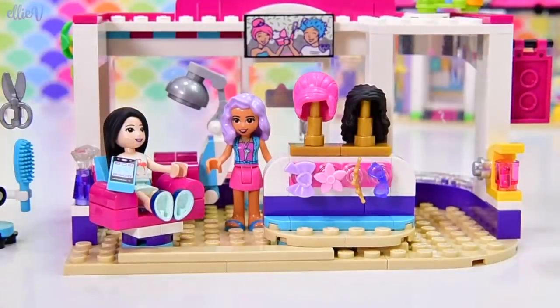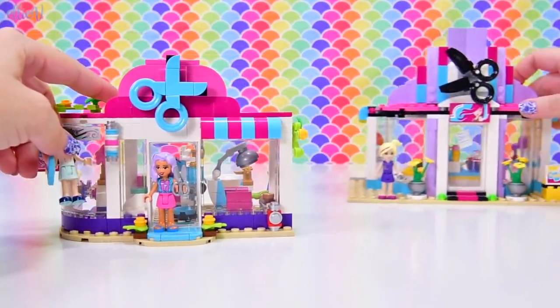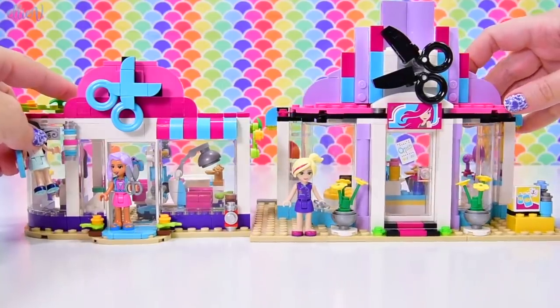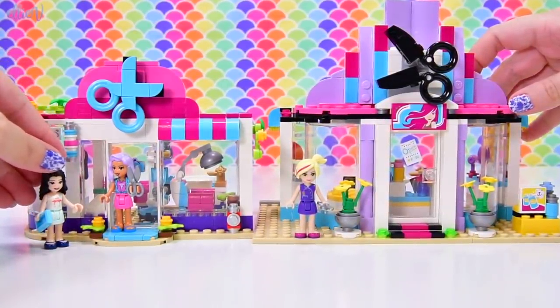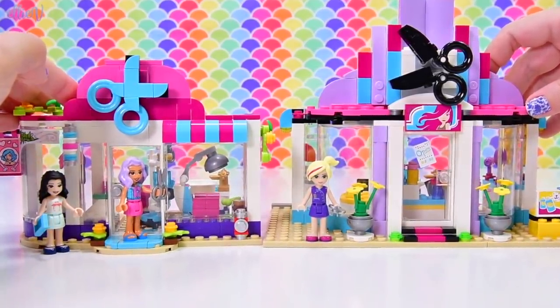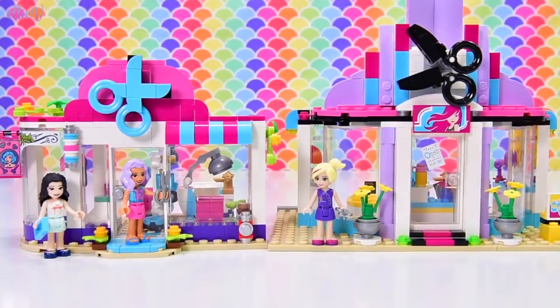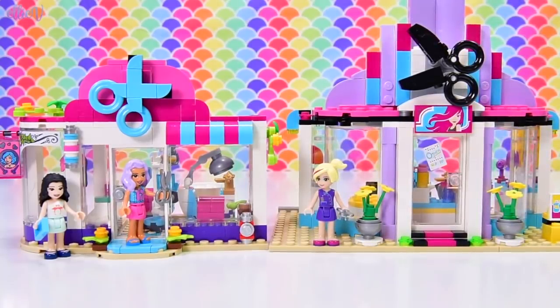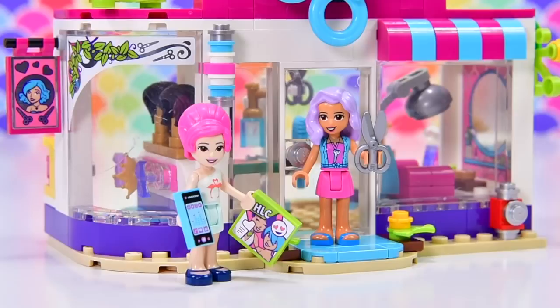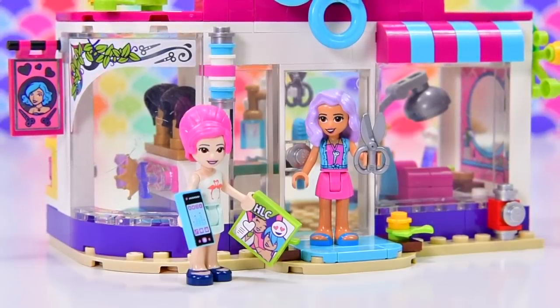All right, okay, so there is a lot of play. Yeah, there are lots of play options with this. Compared to the old one though, it's actually a lot smaller. It is a lot smaller. There is just as much playability in it, I think, but I gotta tell you, I think I prefer the colors and the style of the old one a little bit more. That's surprising, because I normally like things that are bright and shiny and new, but it's still cute and it is still cool and it's still gonna be lots and lots of fun to play with.